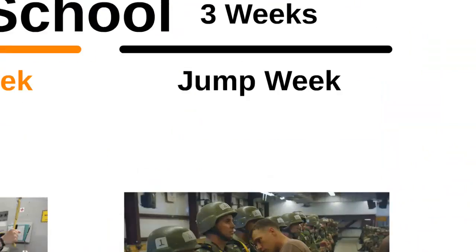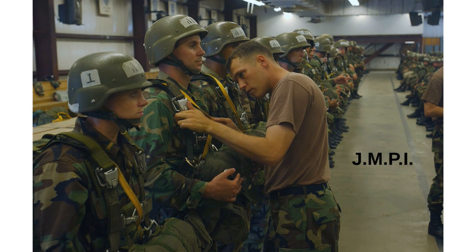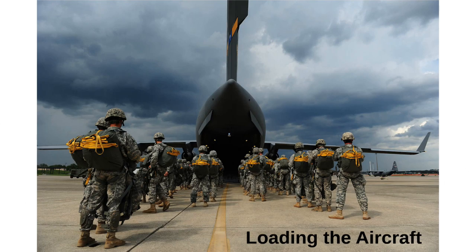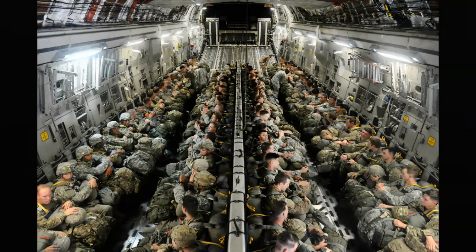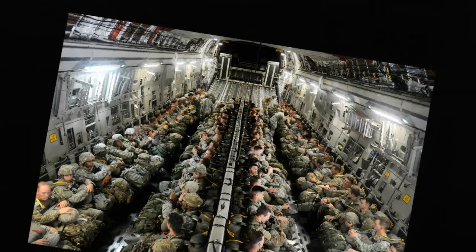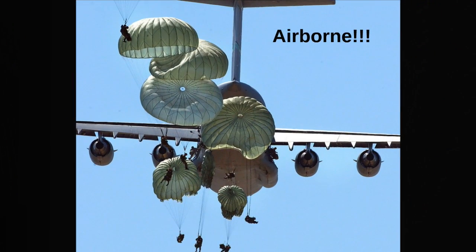During Jump Week, you have to jump out of an airplane 5 times. After morning PT, you run to the airfield and put on your parachute. This is a picture of a jump master conducting a Jump Master Parachute Inspection, or a JMPI. After the JMPI, you load the aircraft. This is what a fully loaded aircraft looks like. Then you jump out. If you do this successfully 5 times, then you will become Airborne qualified.